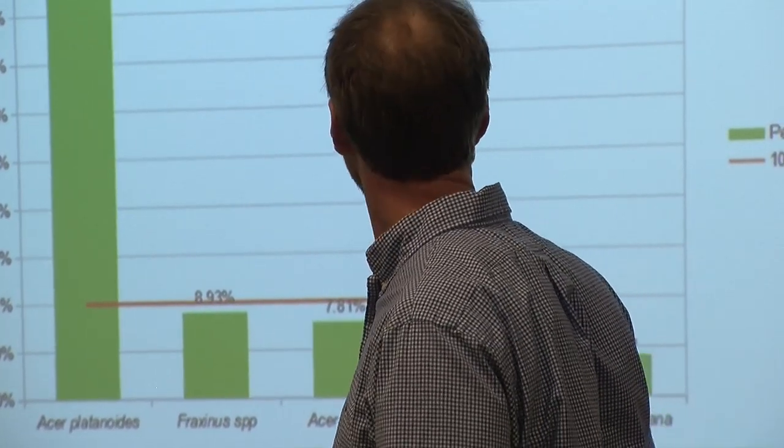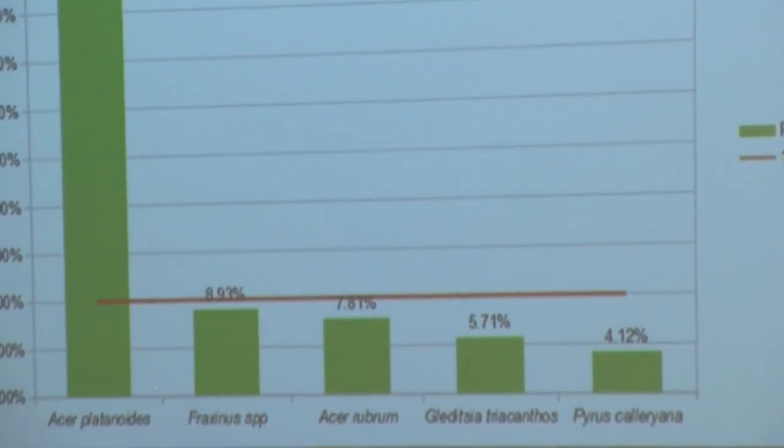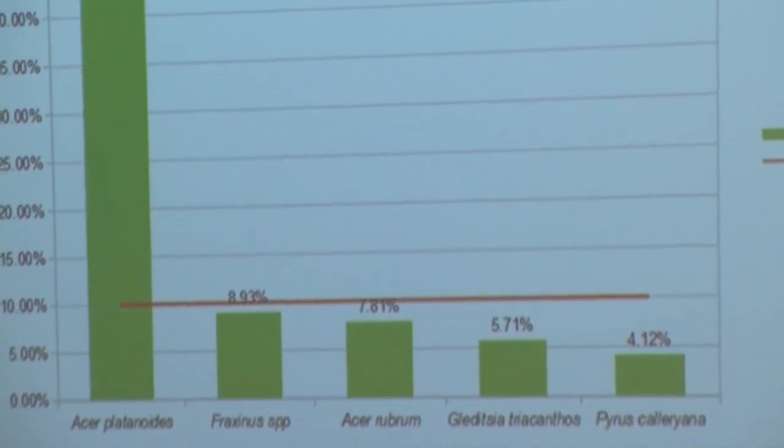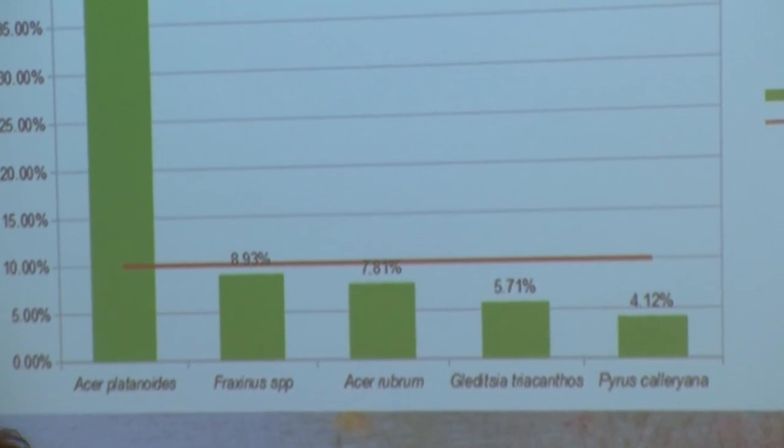I don't want to guess what that is because I don't know. Oaks there somewhere. What's that? Aren't there numbers of oaks in the town? Yes, we have, I could look up the exact.